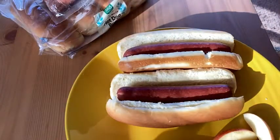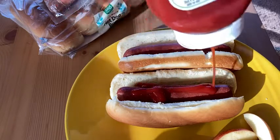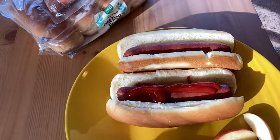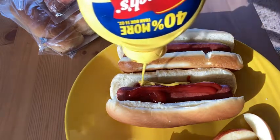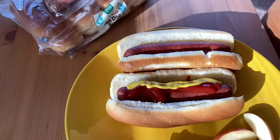I'm gonna go ahead right now, take a little bit of ketchup, and put some ketchup on here. And it's been a while since I've had a hot dog. My mouth is actually watering right now. I am so hungry. I'm having a very, very late lunch. So this is going to be very interesting.